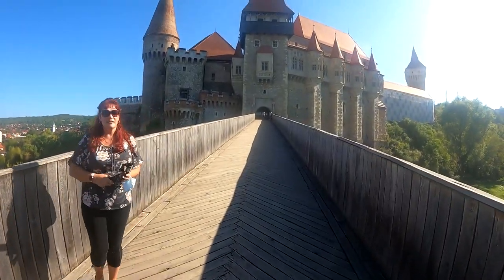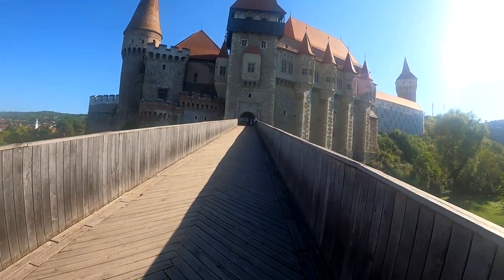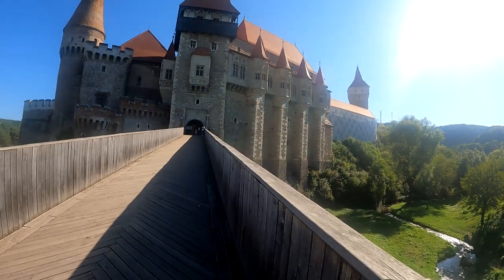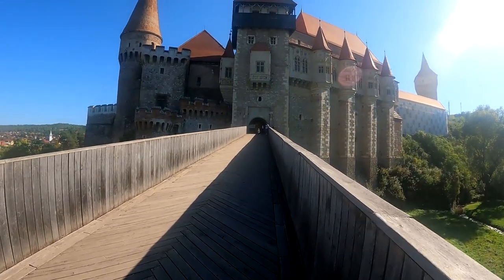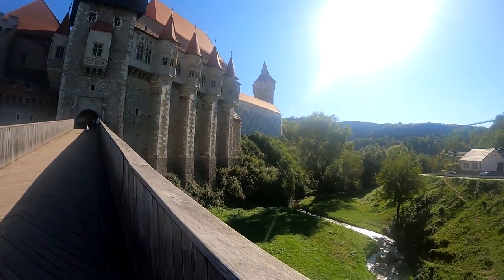All right, we just paid our entrance fee to go in the castle. Tickets are 35 lei each. Yes. And to record on like your cell phone, or they said my GoPro's okay, it was 15 lei extra. 15 lei, $4. It's actually something hanging over there, see?